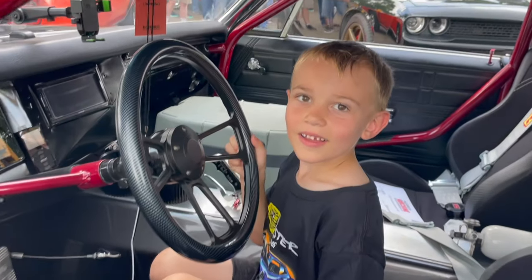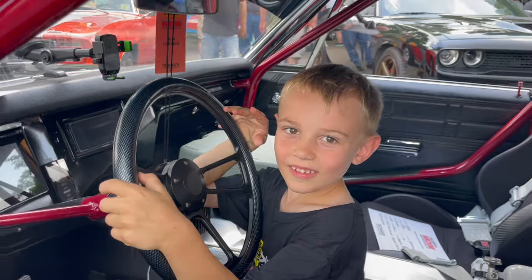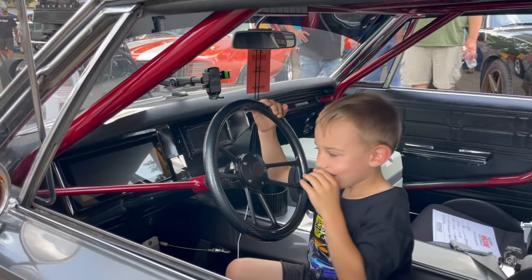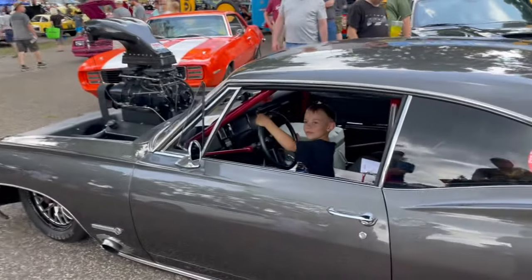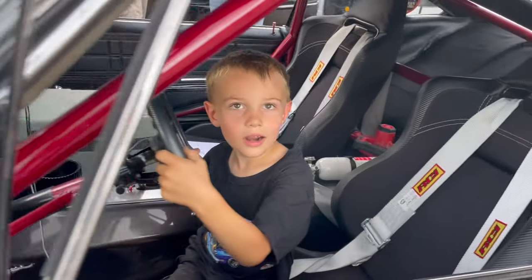What is your name, sir? Liam. Liam, it's nice to meet you. Are you having fun? Yeah? Hit the horn if you want. I don't think it'll work. That's what it's all about. We got Liam at the Street Machine Nationals in the Low Life '67 blown Impala.